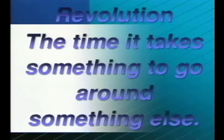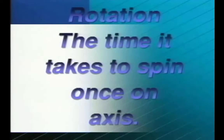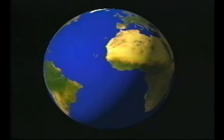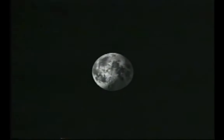Revolution is the time it takes something to go around something else. The Earth's revolution around the sun is 365 days. Rotation is the time it takes something to spin once on its axis. The Earth's rotation period is 24 hours. So why do we always see the same side of the moon? Here's another hint. The moon orbits the Earth.